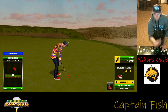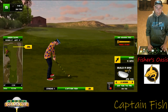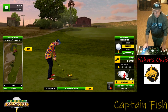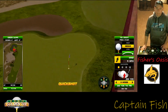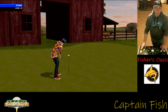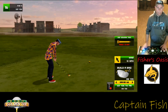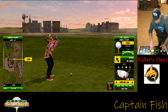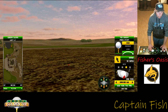Golfer one with a look at eagle. Put it on the card. Golfer one at the tee. Golfer one trying for eagle. Ready to tee it up, golfer one. Let's hope it's enough. This could be a problem.